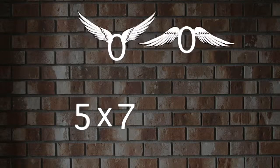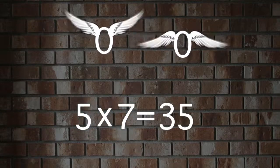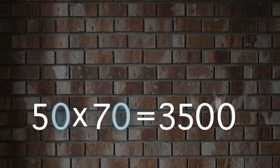It even works with multiple zeros. Check it out. With 50 times 70, take the zeros off. 5 times 7 is 35. Put the zeros back on, and you get your answer. Bam! 3,500. So remember, no matter how many zeros are on the end, just ignore them for now. Multiply the first part, and bam! You put them back on. That's the rule of 0. Bam!